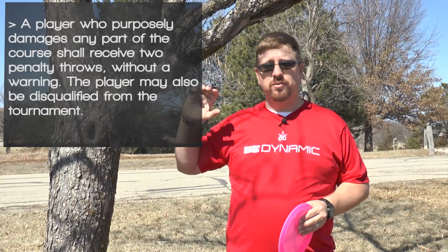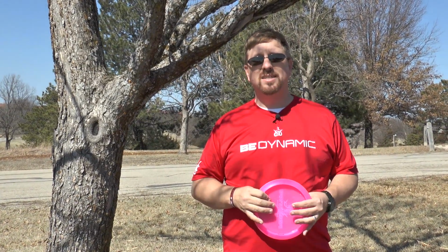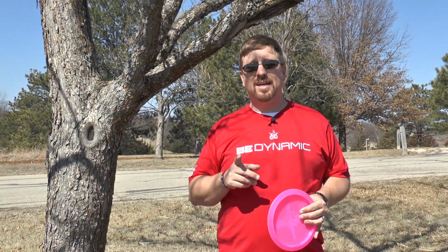If you have a violation of a stance or a relief rule, that's going to be a 1-stroke penalty. If you intentionally damage the course in order to make a stance or take relief from something, such as if I broke this branch off, that's going to be a 2-stroke penalty. These are all covered under Rule 803.01 in the PDGA rulebook. Go to pdga.com so that you can see all of the rules and the Q&As concerning these, so that you always know the best thing to do and the right rule to follow.